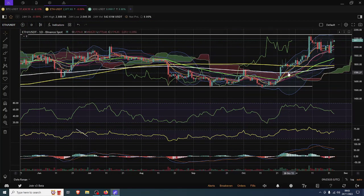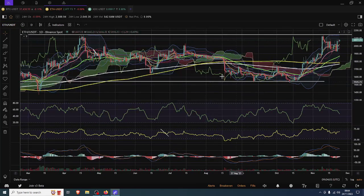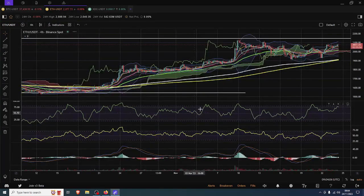To be honest, it looks relatively powerful, I would say, as far as momentum is concerned, and reach. We've definitely got a lot of room to move on this if we were to go up, and I think we probably will. I mean, the daily's looking good, the 4 hourly is looking pretty good too.